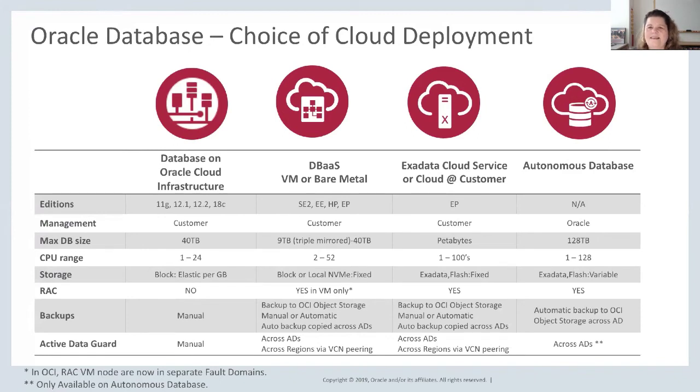Fantastic. And then finally, rounding out the managed databases that we offer in the cloud is, of course, our Autonomous Database. Our Autonomous Database not only runs on the Exadata platform, so you get the full features and functionality of the Exadata platform and a converged engineered system, we've also automated a lot of the manual tasks and put in all the best practices that we've learned about running databases in an optimized and performant manner.